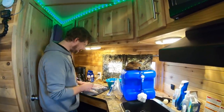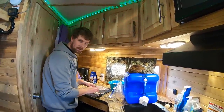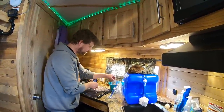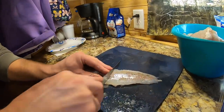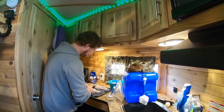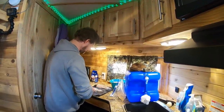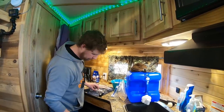All right, guys, well, we got back from the fish cleaning house, and now we're gonna cook up some fish. I'm just cutting them up into smaller, more manageable pieces here. And we did leave skin on for the transportation process, but we're gonna eat all these fish up. So we're taking the skin off, getting them cut up.